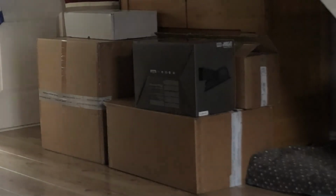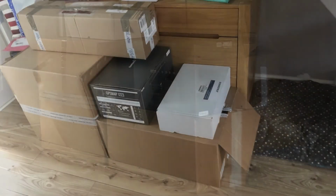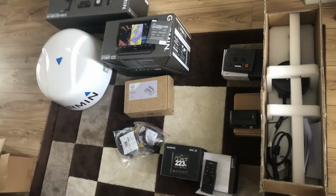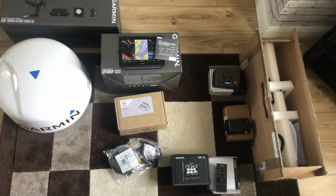A few weeks later, a big pile of goodies, very daunting. I laid it all out on the carpet so I knew what went with what, how it looked. As you can see here on the right hand side is the self-steering system. It's a linear system, and then we went on to all the wind instruments.